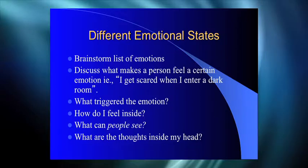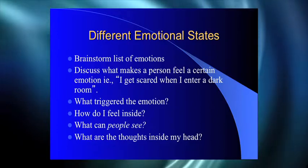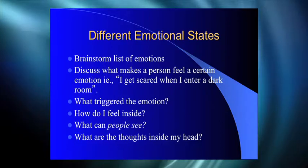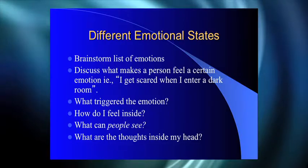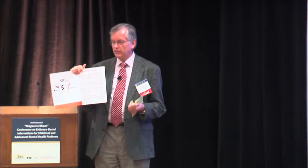So we begin by brainstorming a list of emotions. We have some discussions about what kind of emotions people have. There are a couple things in the workbook here that can be used as tools, and it just depends on how your group is doing and how talkative they are, how much they can do this on their own without pictures, or if they're kind of concrete, then these are useful.